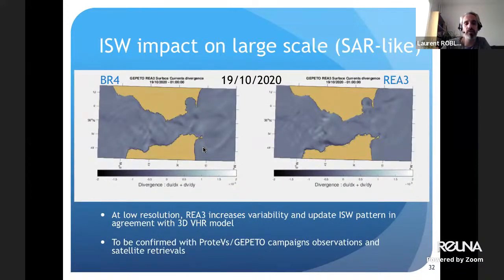We represent now the same divergence field computed for the BR4 model and still the RIA3 model, both figures represent the fields at the lowest resolution. This is the resolution even in the RIA3, but at the 900 resolution parent grid. The difference between these two figures, this is the parent grid, and this is the field at the parent grid resolution after upscaling of the two embedded child grids. This is a major difference.